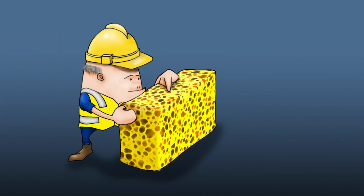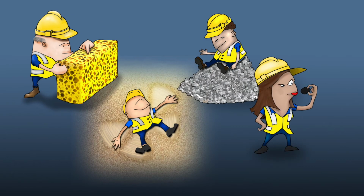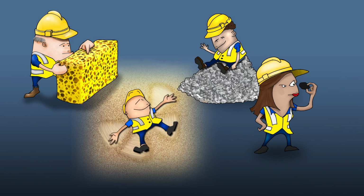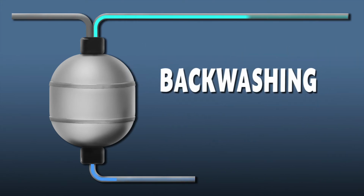A sponge is an example of a porous material as it has a large number of empty spaces compared to its volume. Other examples include sand, gravel, and coal. Most filters contain layers of these materials that the water has to flow through to collect any impurities that still remain in the water. Filters have to be routinely cleaned to maintain optimum performance. This is done by a process known as backwashing.